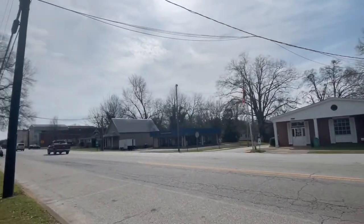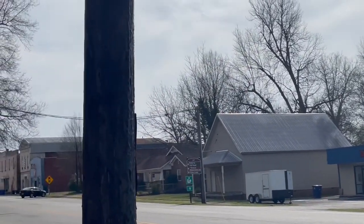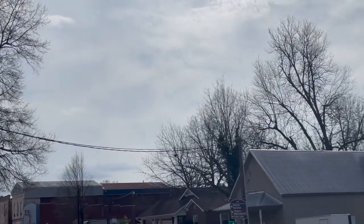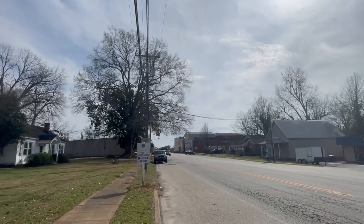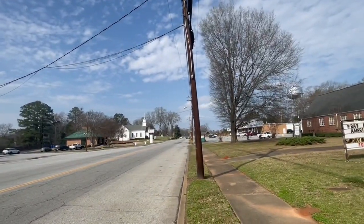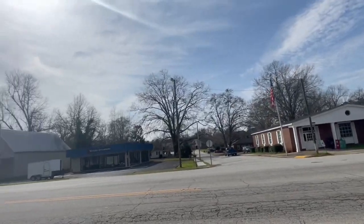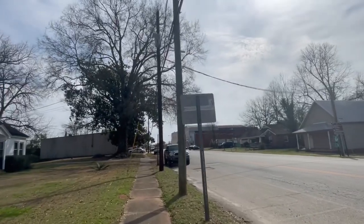Really nice town. And there's the sign for 96 right there. I don't know if you can see it. Yeah, it's right there. 96 National Historical Site, just maybe 2-3 miles down the road. And there's the little small town there. Yeah, I'm about to get there soon. Gonna walk over here and check it out.